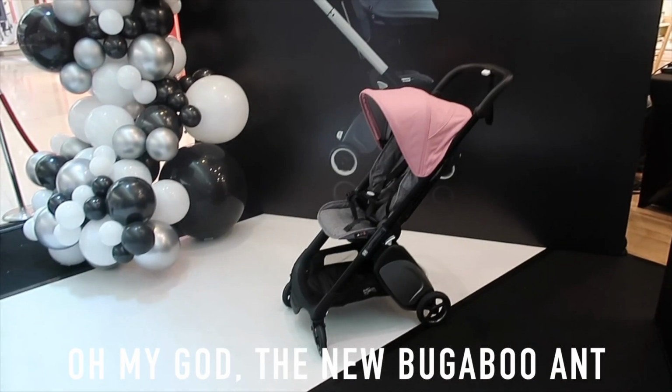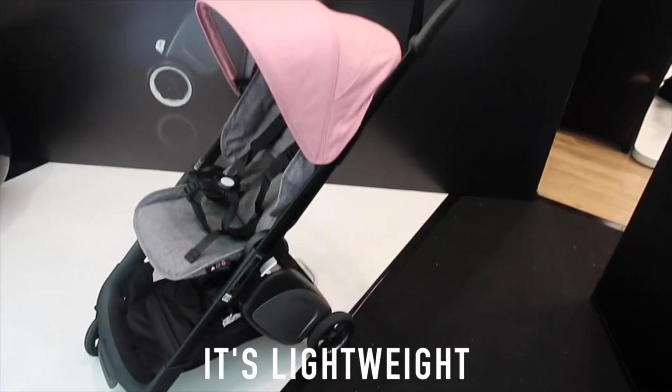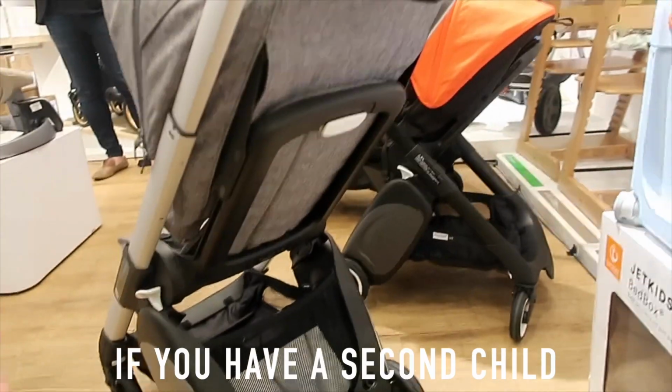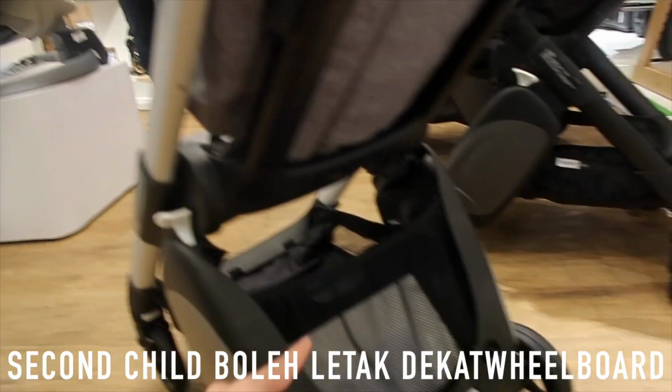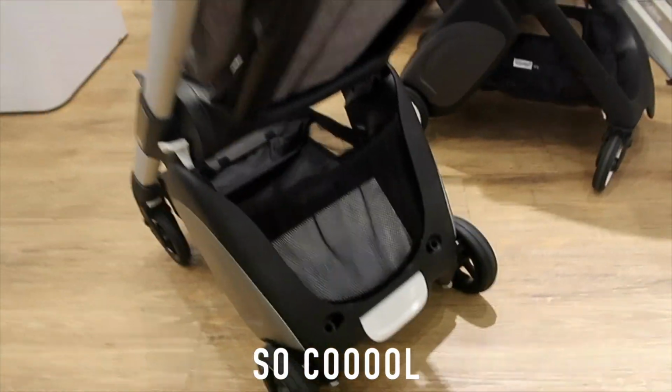Oh my god, the new Bugaboo Ant is for traveling. It's lightweight and it's pink. Baby, do you want to sit? So for traveling, if you have a second child, the first child can sit here. The second child boleh letak dekat wheelboard. Can be attached here. So cool.